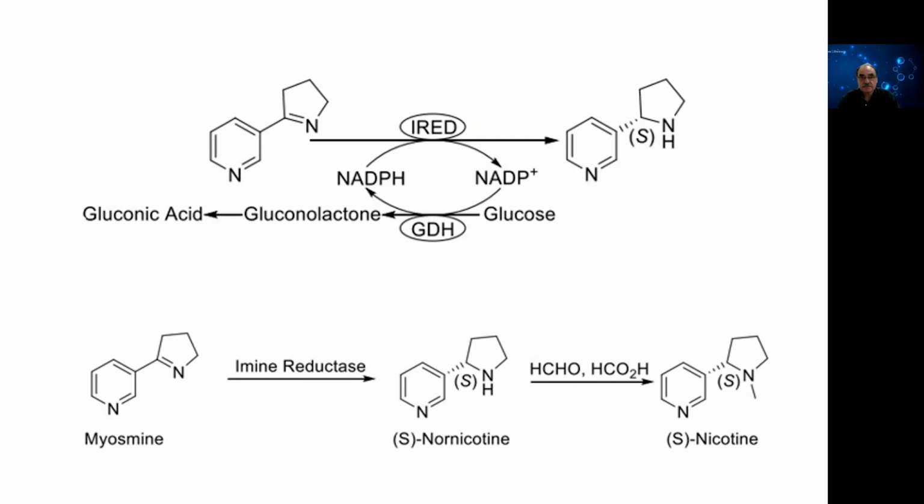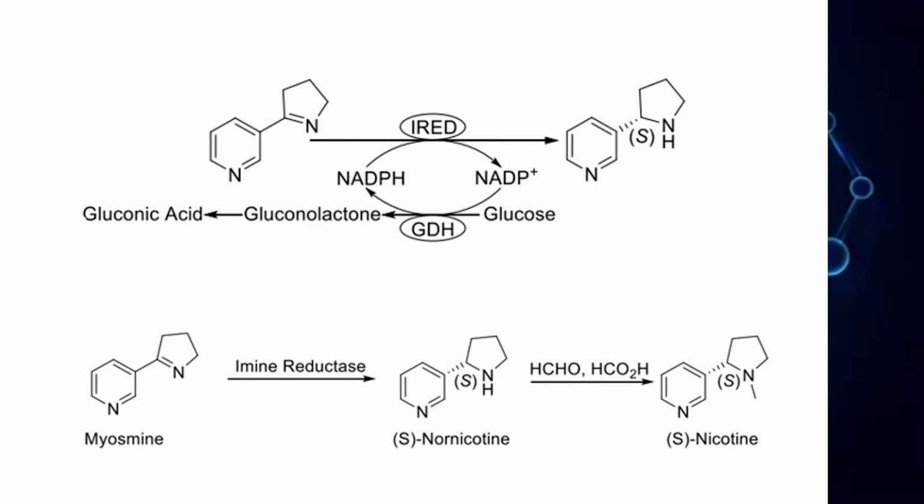As a consequence, Zanoprima started looking at methods for manufacturing synthetic nicotine. The best of these was the conversion of myosmin through to ethanol nicotine and then through to nicotine using an enzyme called an amine reductase. So basically what we had is reduction of myosmin and a consequential oxidation of glucose to gluconolactone. So we had a very efficient catalytic system, which was done in water at ambient or slightly elevated temperatures.